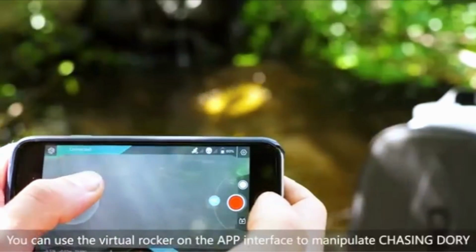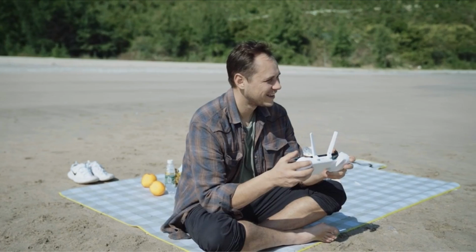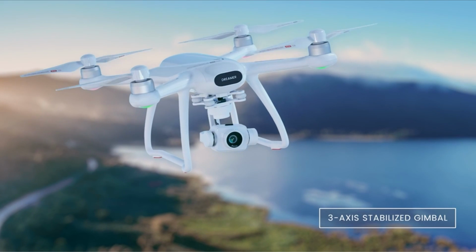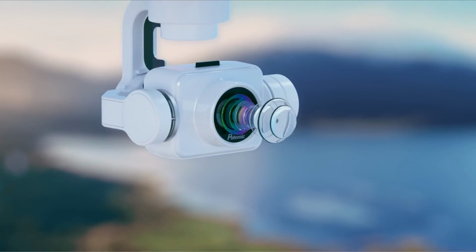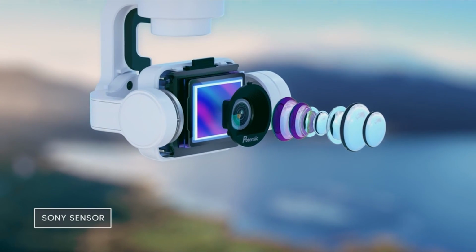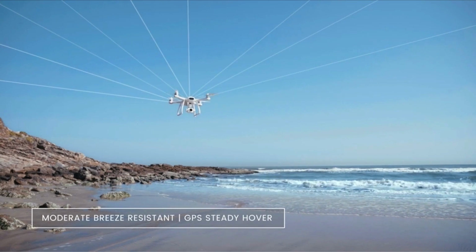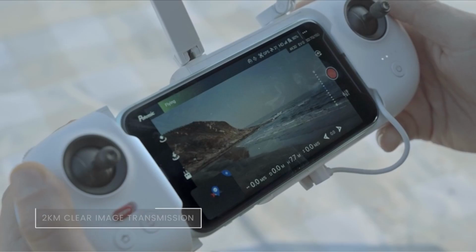Let's begin. At number 5 is Potensic Dreamer Pro 4K. The ultimate fishing drone under $500 in 2023. Are you ready to take your fishing experience to new heights? Look no further than the Potensic Dreamer Pro 4K drone. With its exceptional features and affordable price tag, this fishing drone is perfect for beginners and enthusiasts alike. Let's dive into what sets this drone apart from the rest.